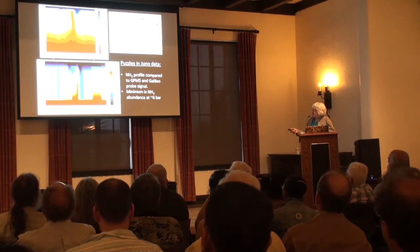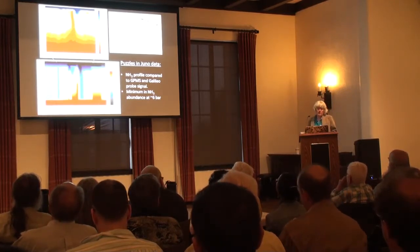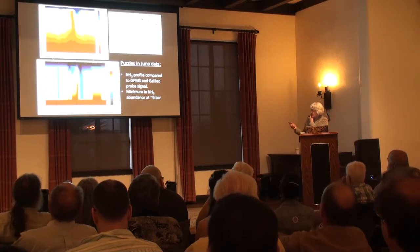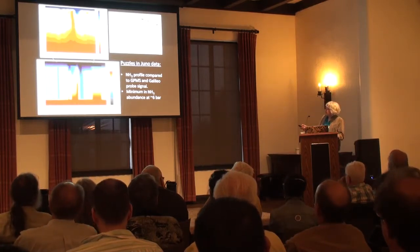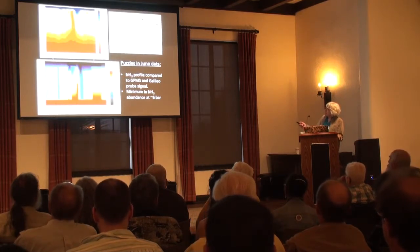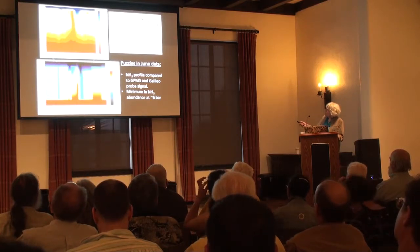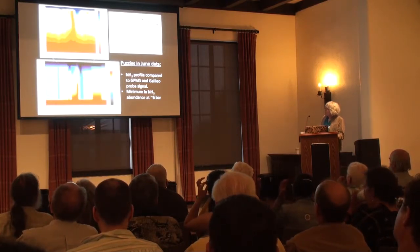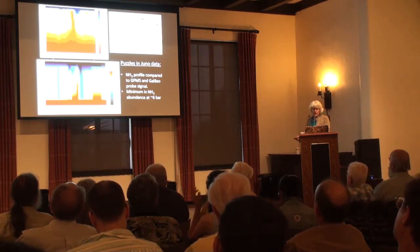The measurement that they made deeper down shows much less ammonia gas than the Galileo probe measured. And so these are the data from the Galileo probe. This again is the ammonia abundance. This is data from the Galileo probe, and this red one is what the Juno spacecraft has measured. And so we don't know what the difference is. We don't really understand that.